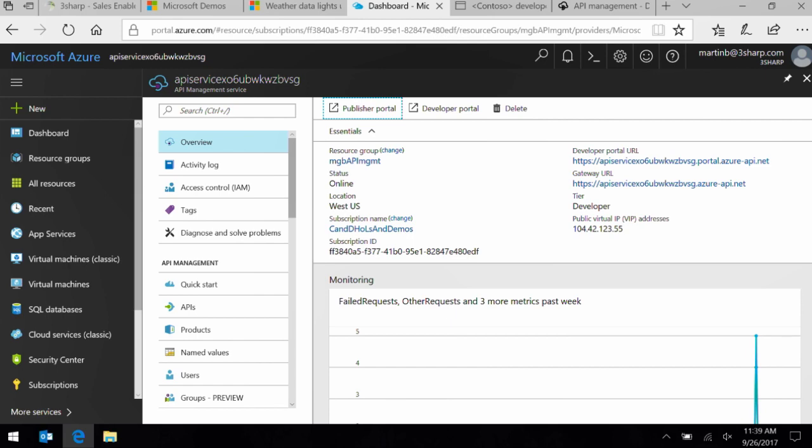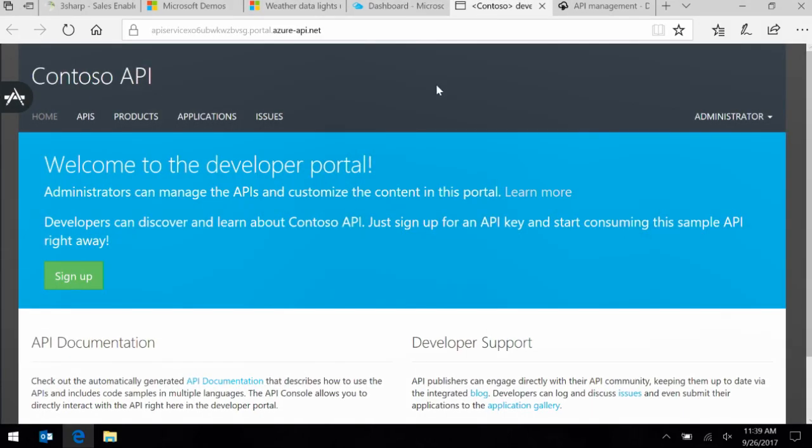But I'm going to start off with the developer side of things. So my company here, Contoso, has an API that is being published, and as a developer, I might want access to that information. So Contoso, through API management, have made a portal available to developers.